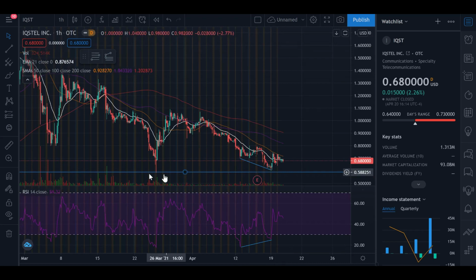So given the fact that we do have a potential double bottom, we have divergence between the share price and the RSI as well. Currently, I am bullish on this. I think we may see a trend reversal from here as long as the other external factors are favorable for this to take place. Unless we see a huge sell-off once again in the market, I'm bullish on this stock. We do want to see that 21-day EMA pick up back over the 50, 100 and 200-day moving averages. And obviously with IQST bringing out good news regularly and keeping shareholders updated with new developments, this stock should go back up.